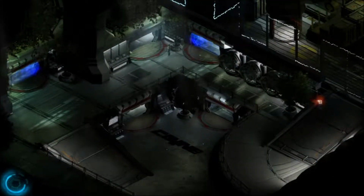So here we are again in the annex, and what we did at the end of the last part was that we entered a code to open the birthing lab area, and I think that's the one in here, the birthing lab Nexus. So we are now going in there to find out what's waiting for Hadley.